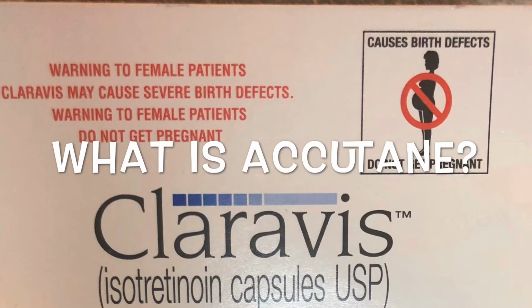Accutane is very safe. It's been around since the 70s. It gained FDA approval in the 80s, so it is something that has been around for a very long time, and we know the side effects pretty specifically because of its length of use.